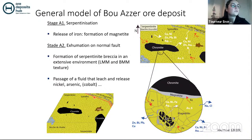In stage 2, thanks to our textural and petro-structural studies, we saw the combination of the LMM and BMM textures, the laminated and brecciated texture of the serpentinite gangue. And we say that the exhumation of this serpentinite, or the normal fault observed in the fieldwork, can lead to the formation of a serpentinite breccia in an extensive environment, as suggested by the little spot here. So we think about the passage of fluids that can leach and release nickel, arsenide, cobalt in the environment, thanks to the presence of magnetite, chromite, and spinel observed during the petro-structural study.